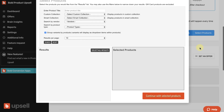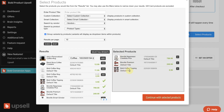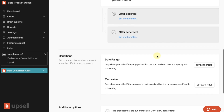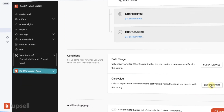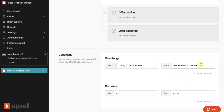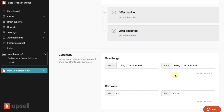And then if we want a product to trigger the offer, we would select products. So say we wanted these 3 products to trigger the offer, we would just select them and then those would be the trigger products. But we're not going to do that right now. And actually, if you don't select any conditions, the offer will fire on every single order. You can set date range, you can set cart value. And since we're offering 50% off on this order, let's say they have to spend $100 to get the offer and we'll make it up to $1,000. And you can set a date range of today and let's make the sale last for a week. You can always start and stop sales anytime you want as well too.